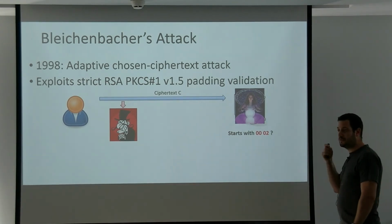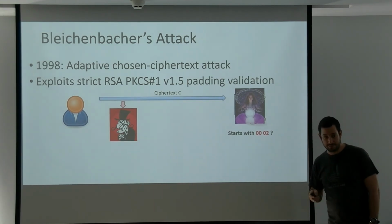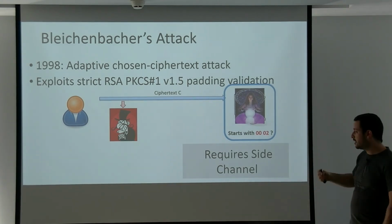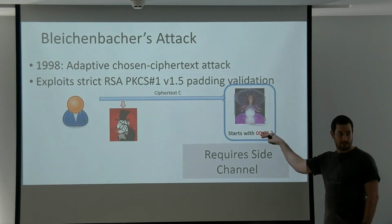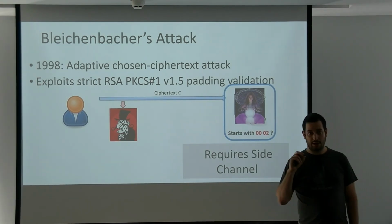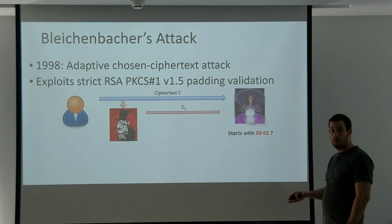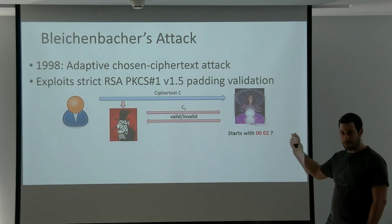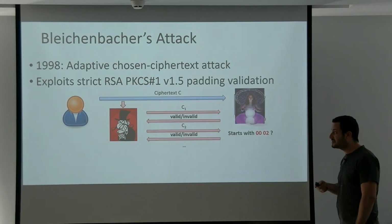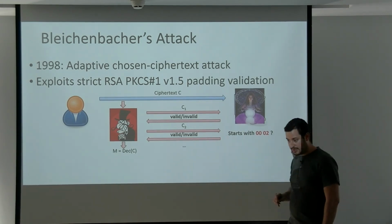And the oracle is going to tell him, for specific ciphertext, after it's decrypted, does it start with the bytes 0 and 2 or not? In all of the attacks that I've talked about before, the microarchitectural attacks, all they are used for is to create this oracle, to use side channels to leak this information. Now we modify the ciphertext in a specific manner and send the modified ciphertext to the server. We learn if the padding is valid or not, if it starts with 0, 2 or not. Then we use this information to further manipulate the ciphertext and leak more and more data until in the end we're able to decrypt the ciphertext. So this is a very nice attack.